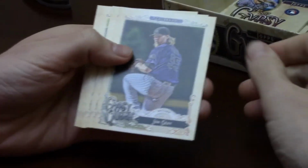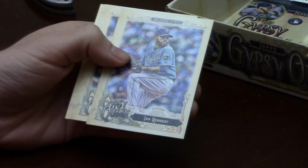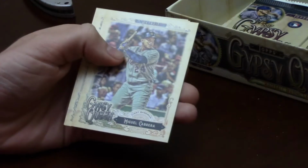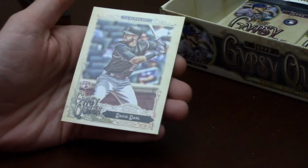Man, how I miss Nick Markakis in an Orioles uniform. Such a staple, fan favorite out there for so long. Heck of a ball player. John Gray, Jameson Taillon, Alex Reyes rookie, I dig it. Awesome. Ian Kennedy, Felix Hernandez, Miguel Cabrera, Edwin Encarnacion, and David Dahl rookie. Sweet. Sweet. Yep. Shout out KJ Hartline for that one.